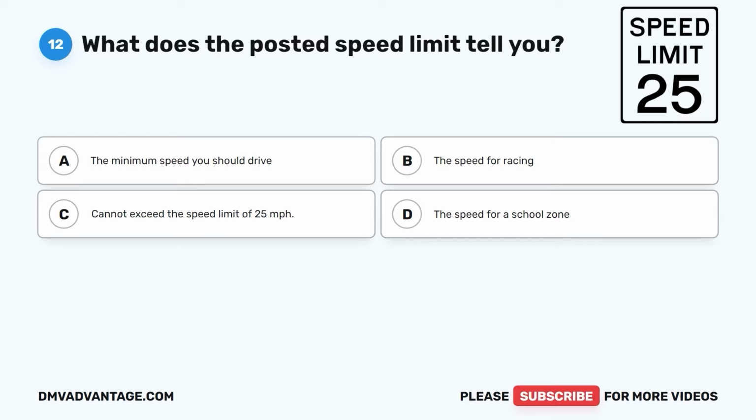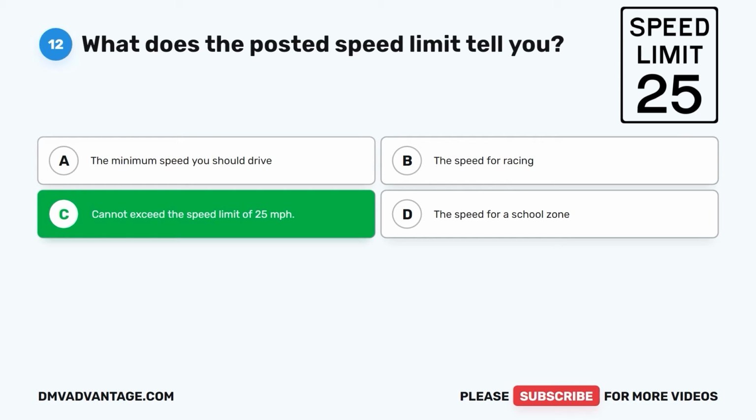Question 12. What does the posted speed limit tell you? A. The minimum speed you should drive. B. The speed for racing. C. Cannot exceed the speed limit of 25 miles per hour. D. The speed for a school zone. The correct answer is C.